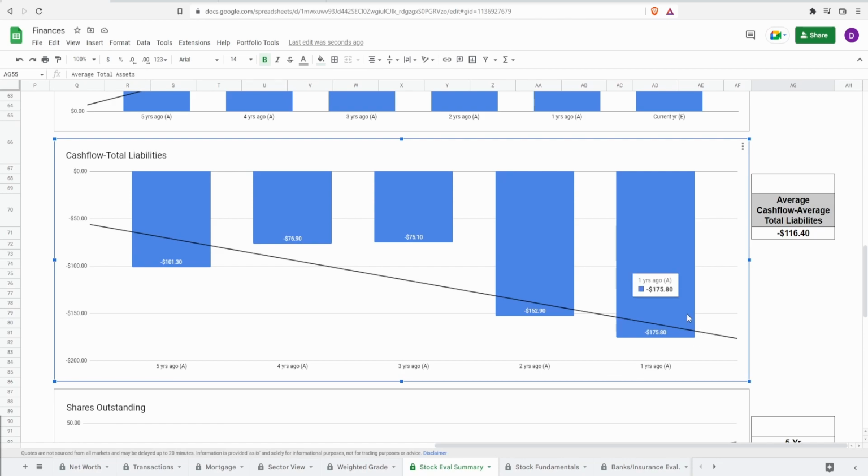Most companies have negative numbers, and just because cash flow does exceed liabilities doesn't mean that the company will use their cash flow to pay down their debts. This is just a what if scenario. As you can see here, they are getting deeper and deeper into the negatives. Currently, as of last year, they're at negative $175.8 million.